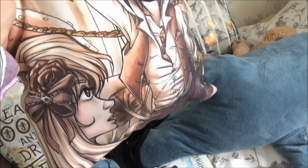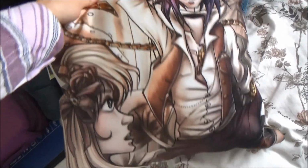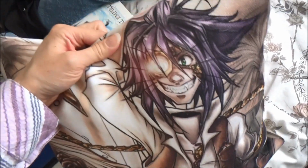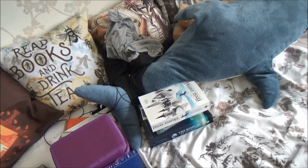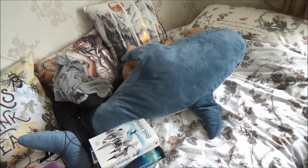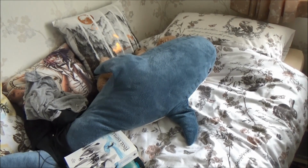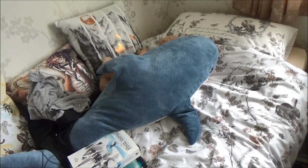I have a cushion on this bed which I got printed with my artwork on from Redbubble, not entirely out of vanity but more because I just wanted to see what the print quality was like, and I was pretty impressed with it. There's also an IKEA shark on this bed which I did order at the same time as my desk, just because I really wanted an IKEA shark, you know? Sometimes you just see something and you gotta have it.